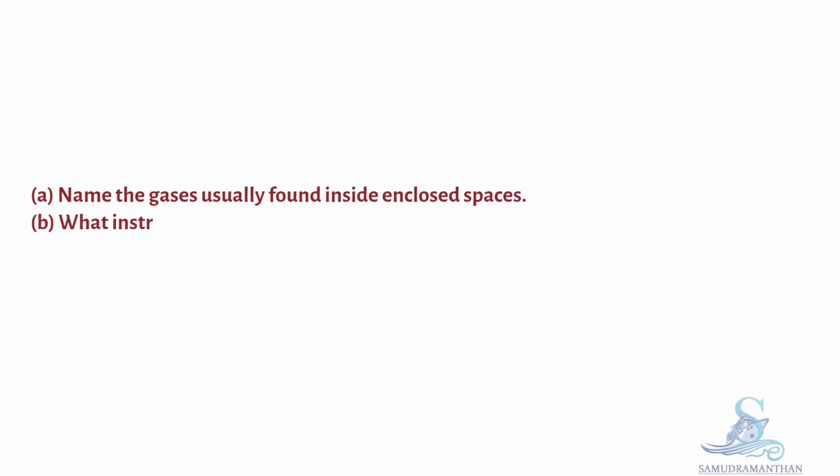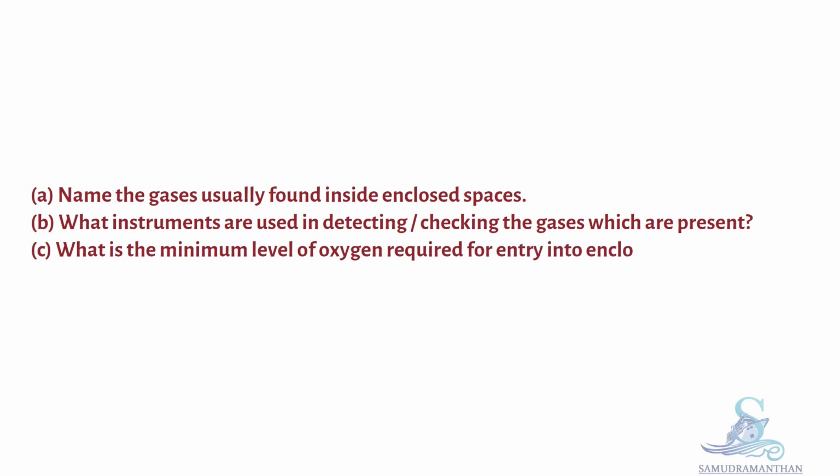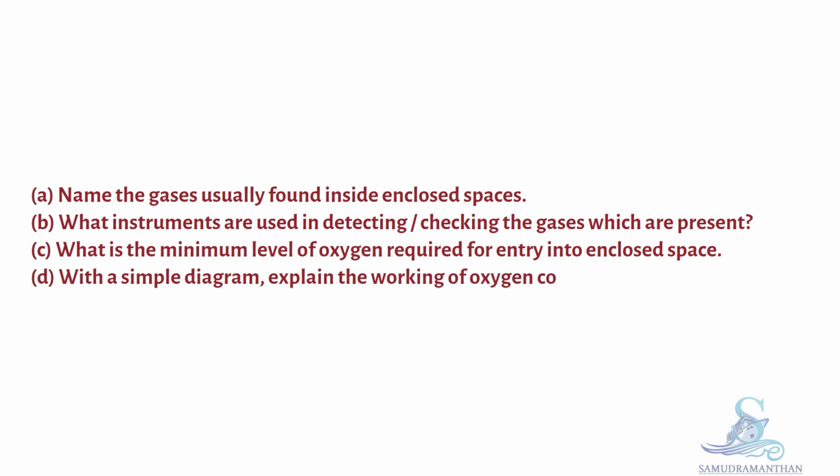The question we are going to discuss is: name the gases usually found inside enclosed spaces. What instruments are used in checking the gases which are present? What is the minimum level of oxygen required for entry into enclosed space? With a simple diagram, explain the working of oxygen content meter. Let's move to the first part of the question.